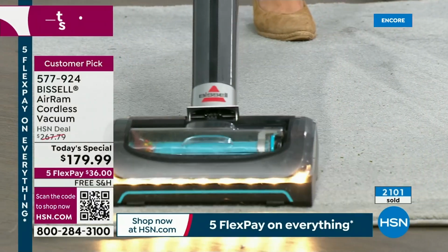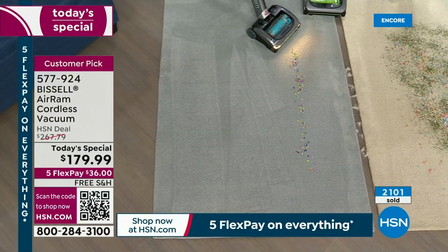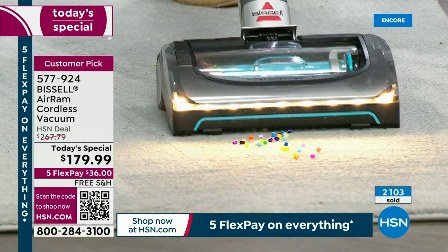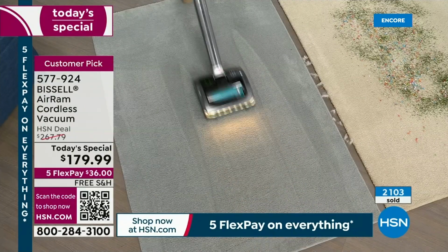You're getting that suction squeegee. You don't have to do tons of passes, even with big stuff like this with the beads. You can see this right here. Look at how it pulls everything in, and it's almost like little popcorn right in that canister. And then, look what we have.